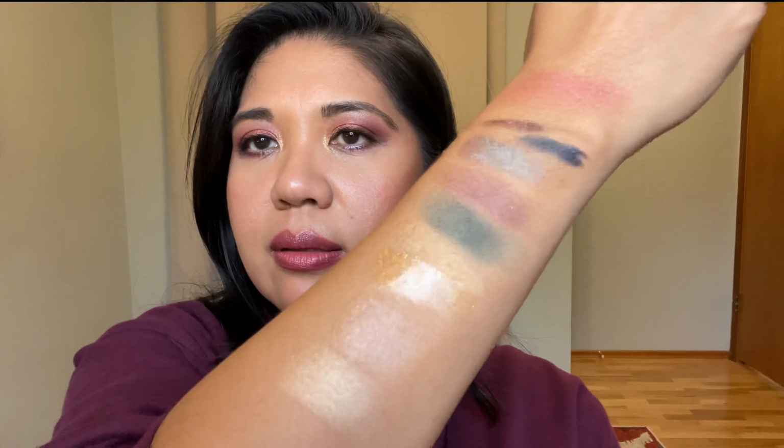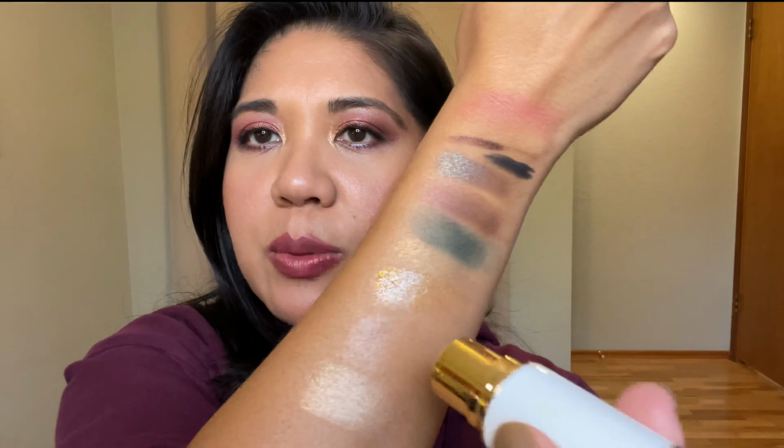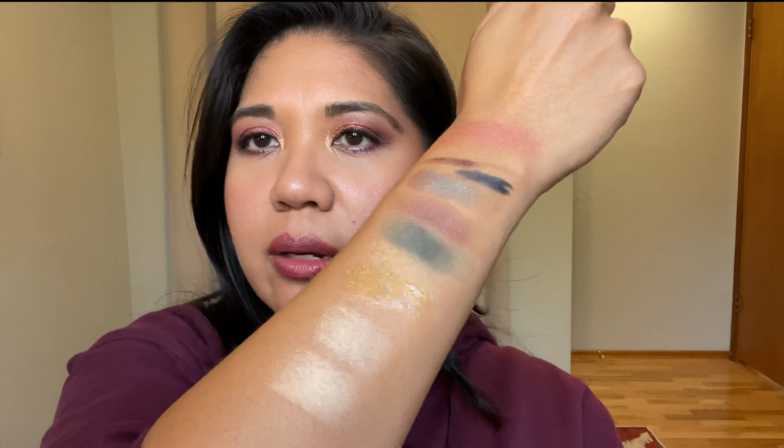Ooh, that's beautiful. I'm not sure, are we supposed to layer it? Gonna go ahead and do it. I don't know, we'll see. Let me try to put some here now. Yes, that's nice. I don't have any highlight on right now.